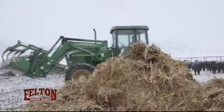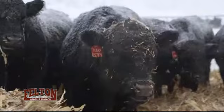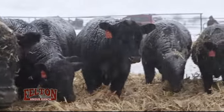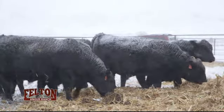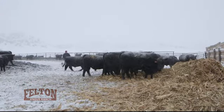Felton Angus is an independent-minded operation that has maintained itself as an outcross genetic source. The solid Angus bloodlines they use and propagate are not seen in a lot of other places. Sometimes it can be hard for a rancher to get something different in his herd. This is where Felton genetics come in.